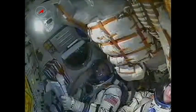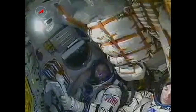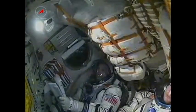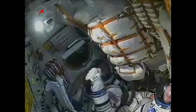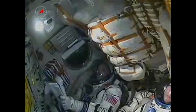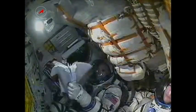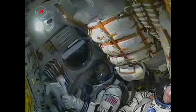Nominal, stabilization nominal, and we are doing well on board and feeling great. 40 seconds, nominal. The second stage thrusters are operating stable. Copy. Roll pitch, nominal.